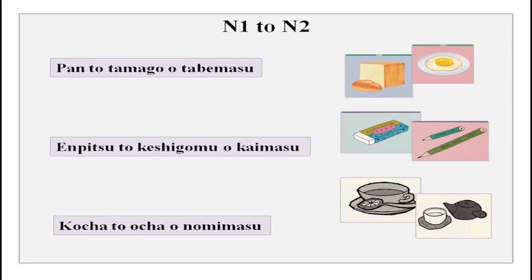Also you can use these with negatives. Pan to tamago o tabemasen. I do not eat bread and eggs. Keshigomu to enpitsu o kaimasen. I will not buy rubber and pencil. And also kocha to ocha o nomimasen. I do not drink tea and coffee.